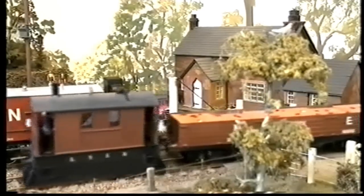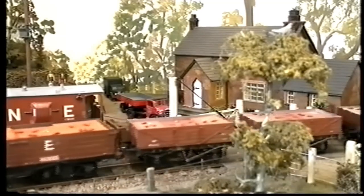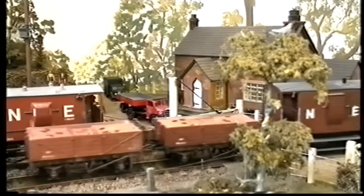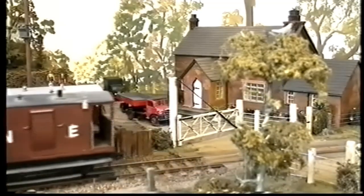In comes the tram with some brick wagons. The bogey brick is scratch built. The rest are Skytrek, all loaded with bricks.